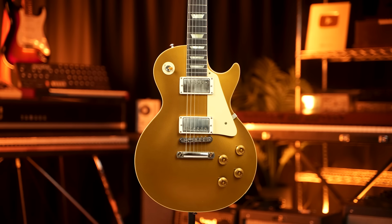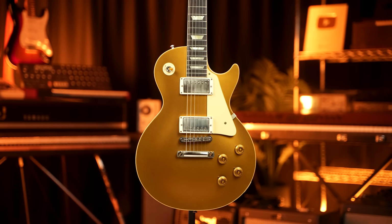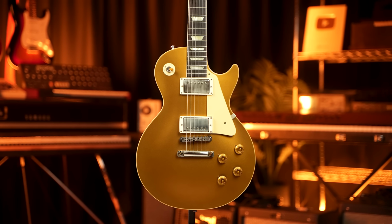So, if you didn't know already, this is the Custom. You can tell because it's badged on the back. This is a 1957 dark back gold top Les Paul. Yes, I like that guitar. Pretty sweet. This is a representation of the type of thing that's available in the Custom Shop, but there's a lot of Custom Shop Les Pauls. You can go vintage, you can go modern. I would say probably most often custom instruments from Gibson are vintage.